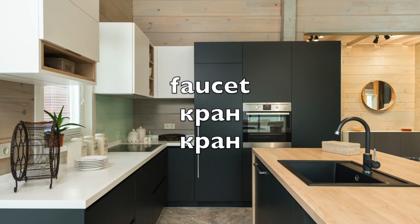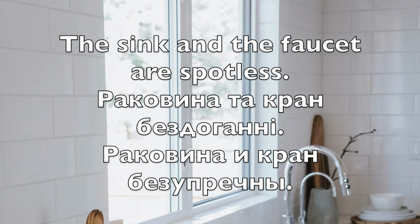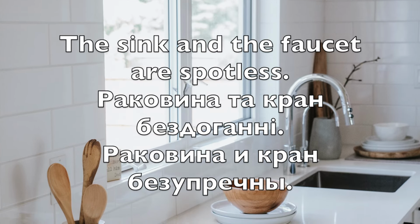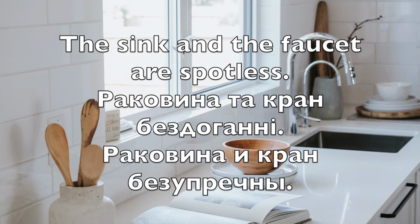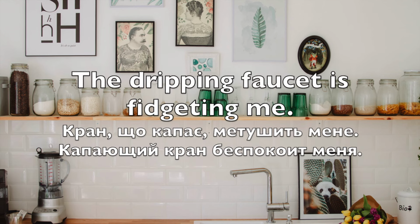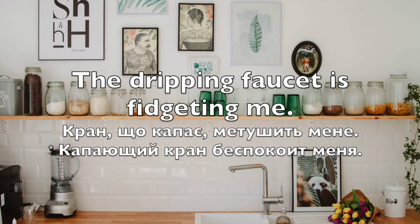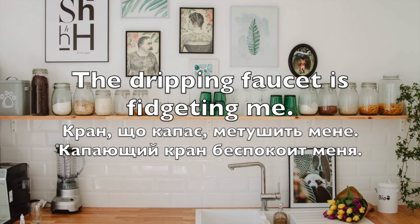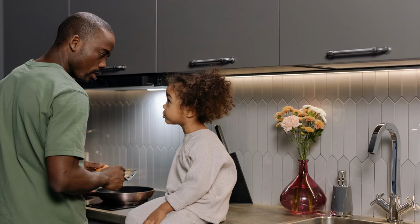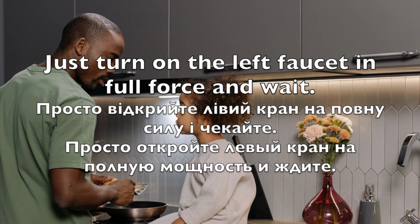Faucet. The sink and the faucet are spotless. The dripping faucet is fidgeting me. Just turn on the left faucet in full force and wait.